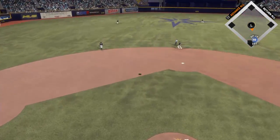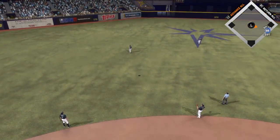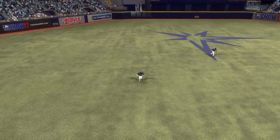Now a flare out to left center. Calling for it, Cespedes. He makes the play, and that'll end the inning.